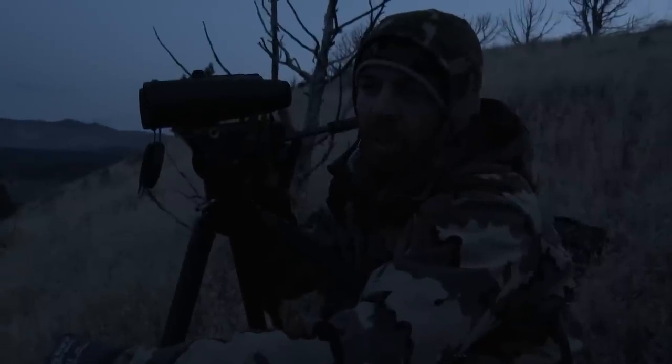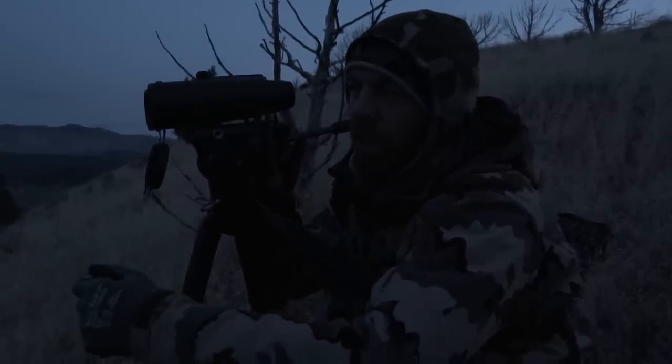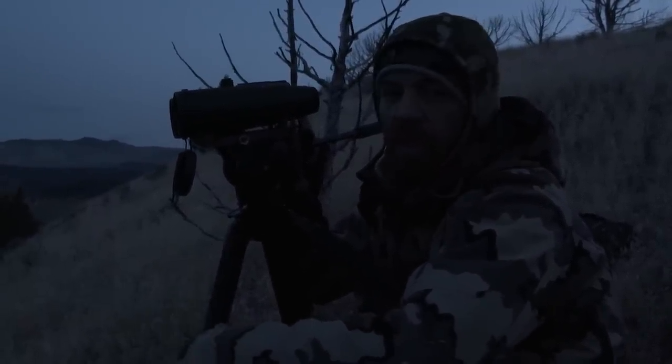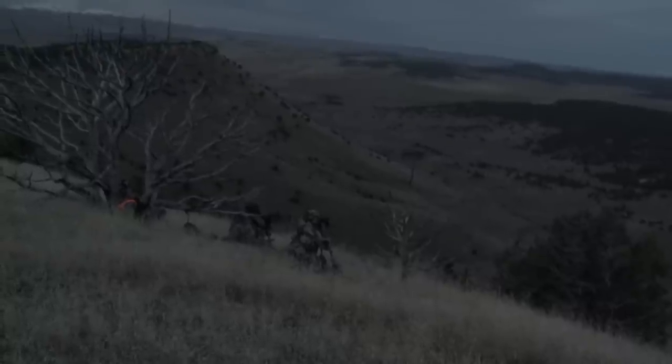We're here just sitting on the top this morning. A little bit dark. The elk have moved off a little bit early. Got a good sign though. There is a few cows that have kind of come onto our side of the mountain. And so we're hoping some of them pop out. We're just gonna keep glassing.